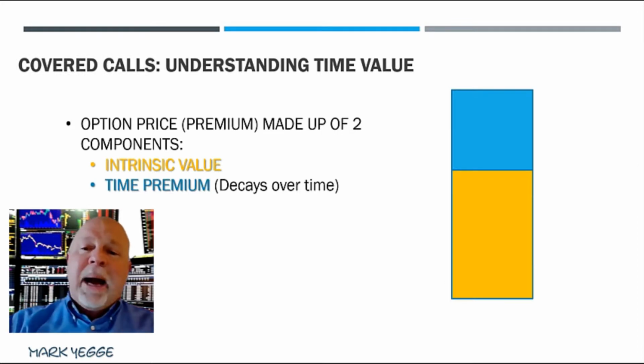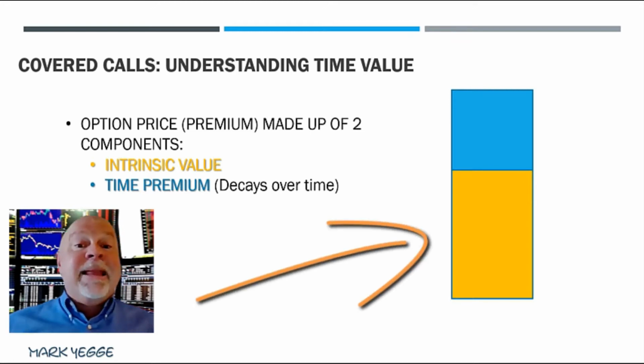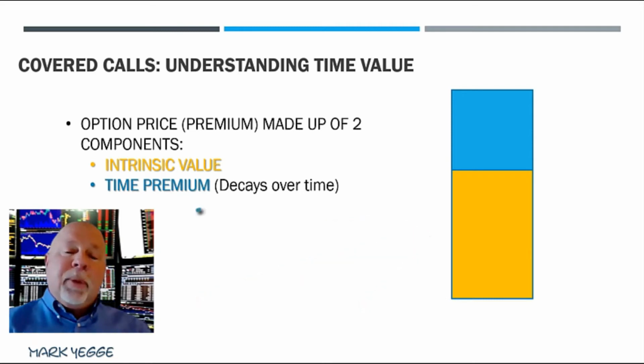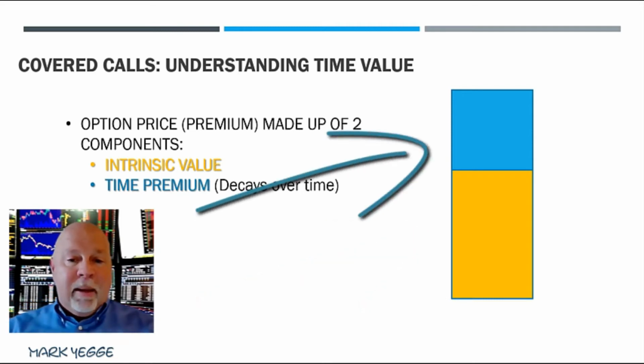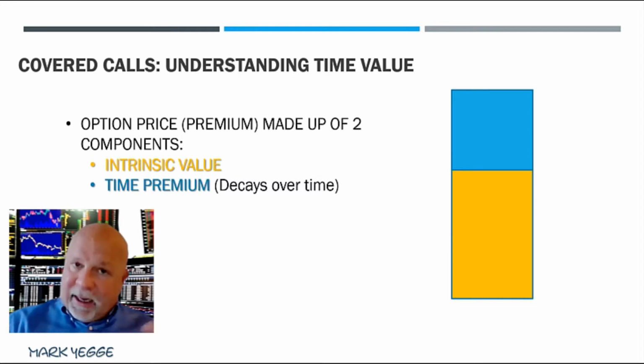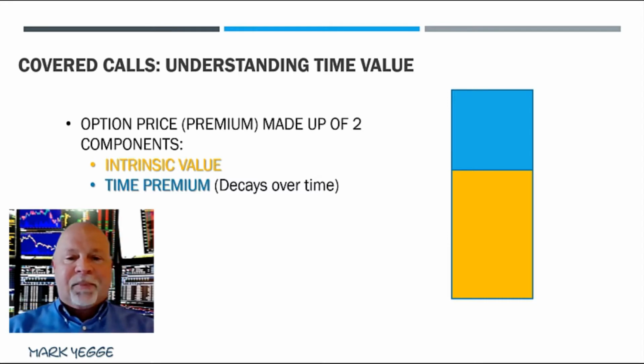You see these two little boxes here? It's made up of this orange box at the bottom. That's the in the money amount, or the intrinsic value, or it's made up of whatever time premium there is. So the longer the time premium, the more the value. The less the time premium, the less the value. And again, you'll see this as I give you some examples.